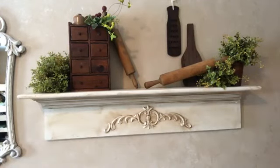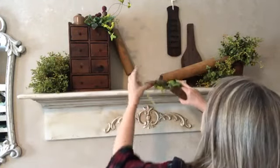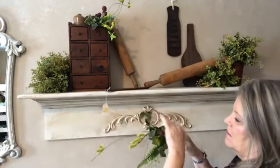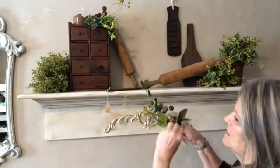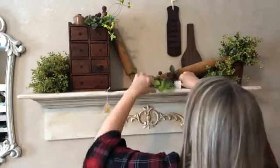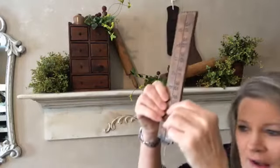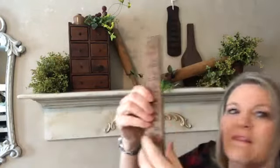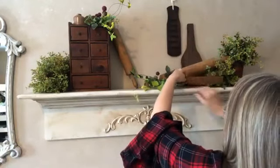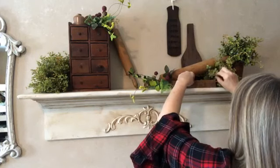And then I love this, since I have a raspberry up there, I was thinking about working a raspberry in down here. So let me see this. Yeah, I like that. So let me turn the stem down though so you can't see it quite so much. There we go. And then I have this measure. I have a few of the measures, but I love the black writing. It just kind of changes the look of the wood. So I'm going to put that in here as well. And then there's one more, there we go.